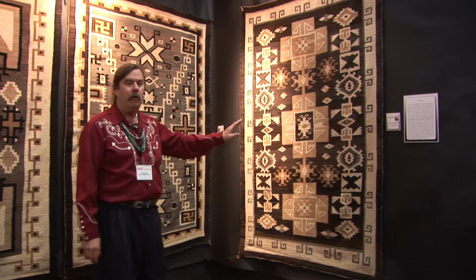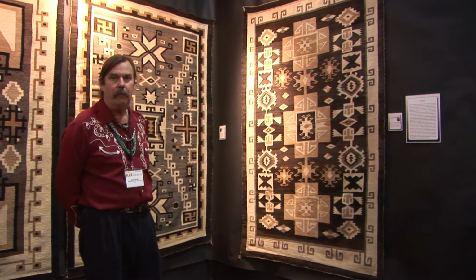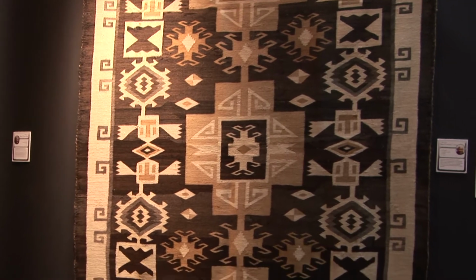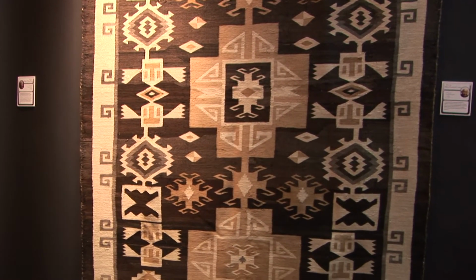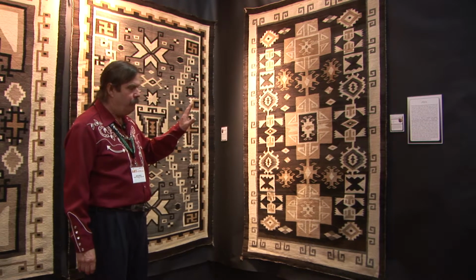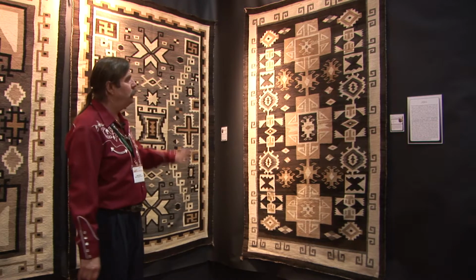The next one we have here is made by Mrs. Police Boy's daughter, Marin Curley. Marin was born in 1877 when her mother was only 12 years old, and she also lived to be 100. She passed away in 1977. She was probably one of the earliest, greatest designers of these rugs. She took her mother's designs to a whole new level.